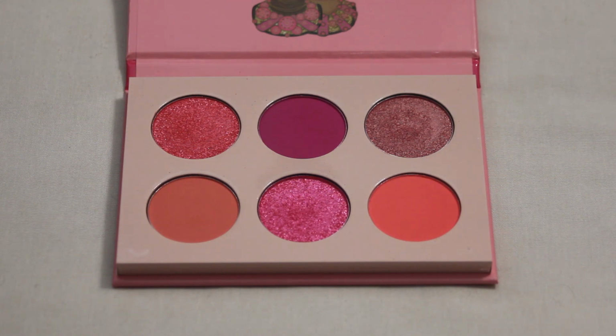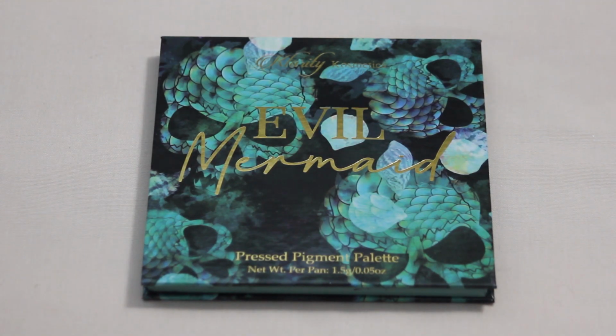Again, I like variety. And then another new palette, I think this one might actually be the newest palette within my collection. I kind of impulsively bought this palette. This is from Clarity Cosmetics, and they were having one of their scavenger hunt sales, so this palette was free. All I had to do was pay for shipping, and I really wanted to try one of their palettes, so I ended up purchasing this one.